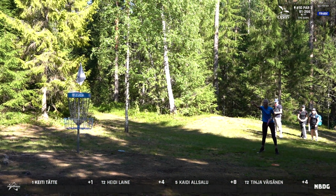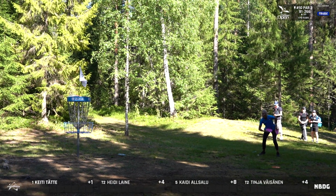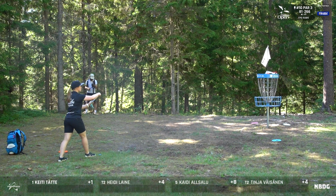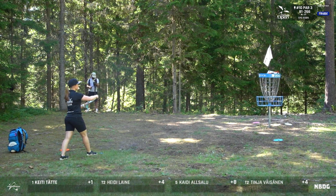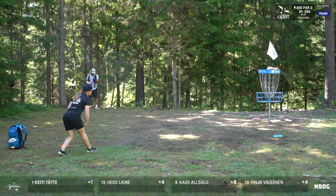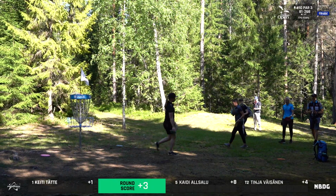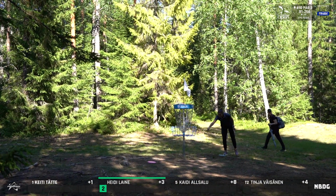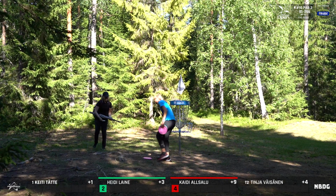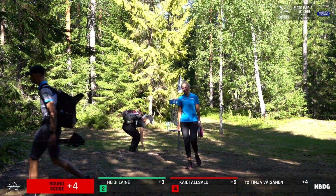This is a big time putt right here. This is the distance that she has been struggling with. And you can just see the relief on her face when that one went in, even from such a distance. I mean, when you're having nerves, it's totally understandable. And that's going to be a 2-stroke swing.